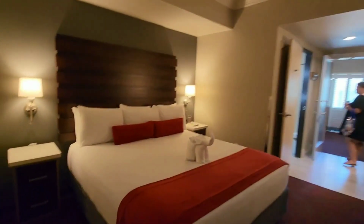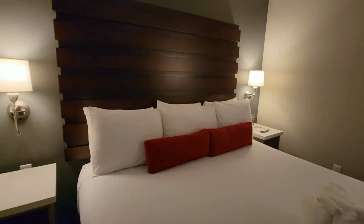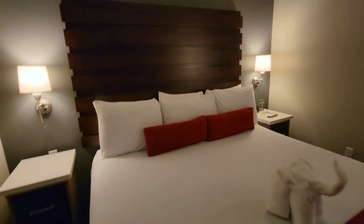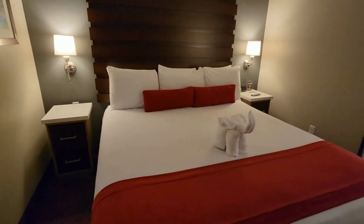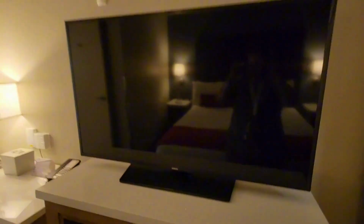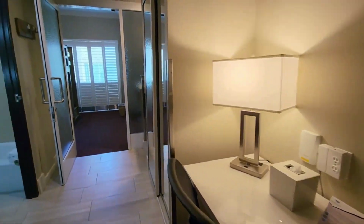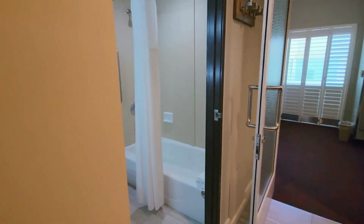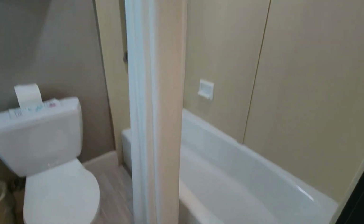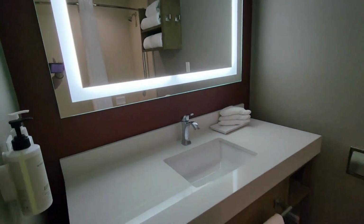Okay, friends, we are at Desert Palms Hotel and Suites, and this is their kids' suite. And I think you're going to love this one if you're a large family. It sleeps up to six. You walk in, here's a king bed. Here is TV, safe, dresser, desk, all the normal hotel stuff. Here is the bathroom, and it does have a shower tub combo. Okay, pretty normal bathroom.